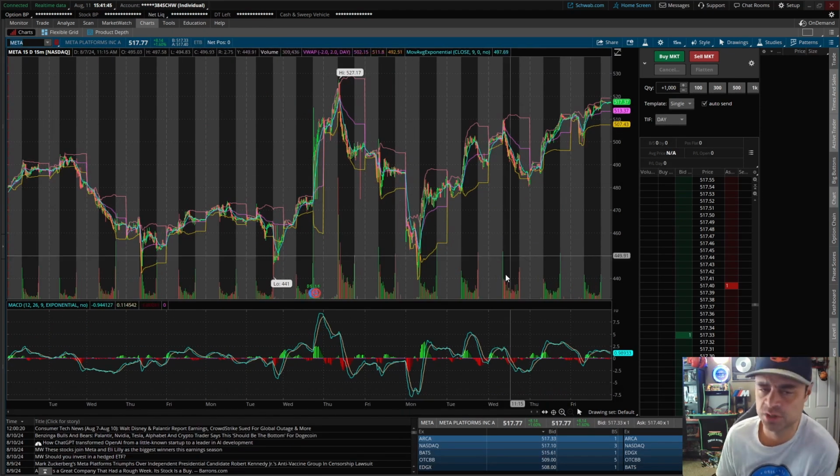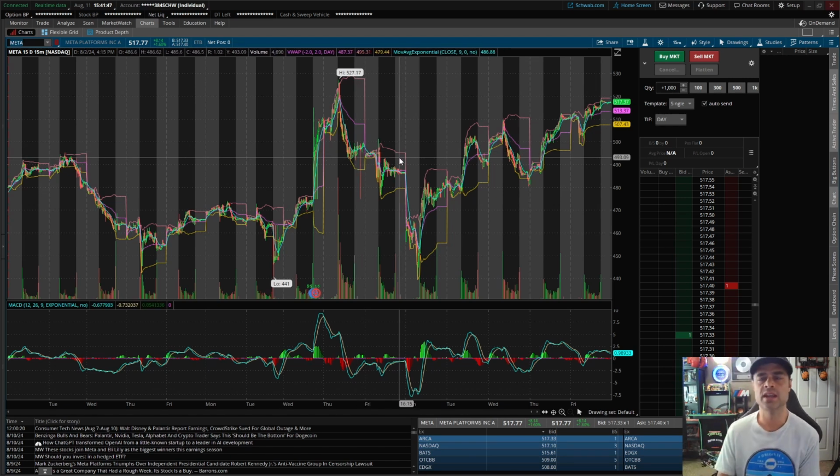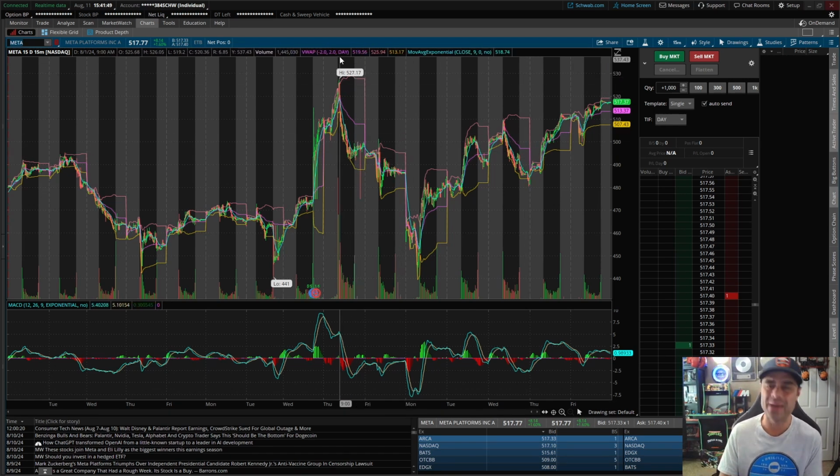Meta sauce here. Nice uptrend channel. Gorgeous. Now, this does look like it wants to squeeze and go back on up some more. So two things you're going to be paying attention to: coming in and marking in somewhere down here and putting that trend line in. Watch for that trend line crack.